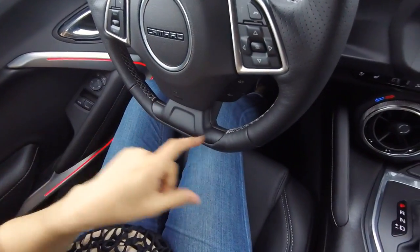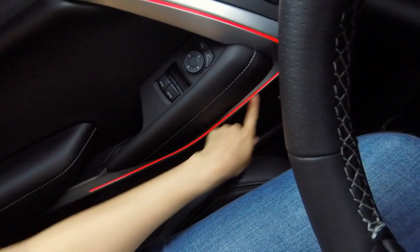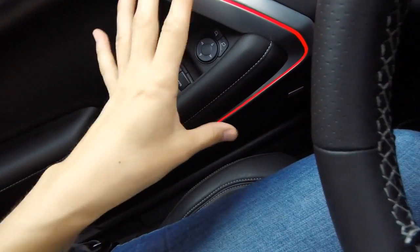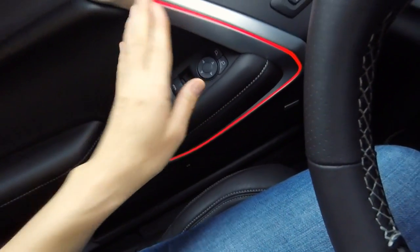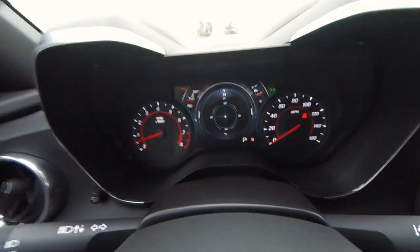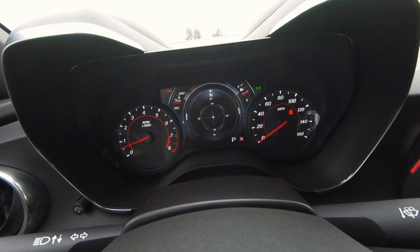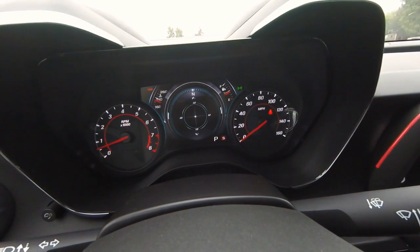Starting with the steering wheel, you've got a really nice flat bottom steering wheel with some very nice stitching. You've also got some brushed metal accents in here, and this lighting can be synced up with whatever drive mode you're in. So right now I'm in sport, so that is red. In here, you've got a really nice digital display in the center. Right now I am in the performance menu, and one of the options is a G meter.